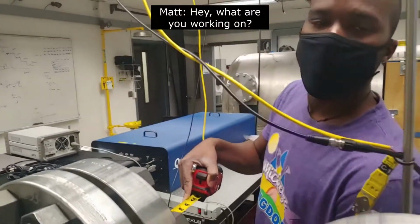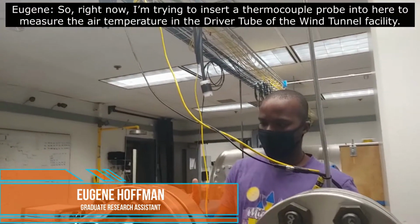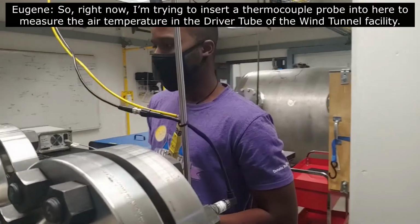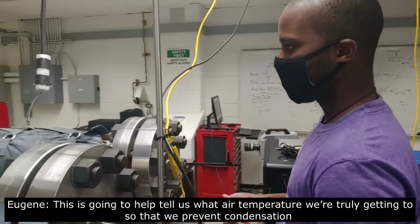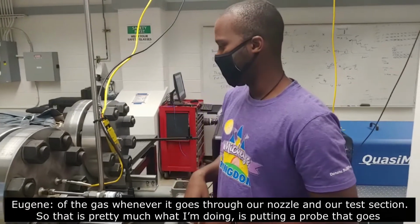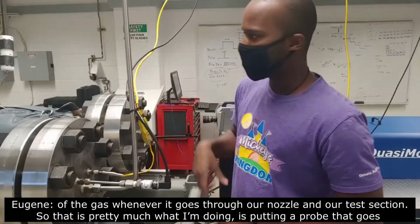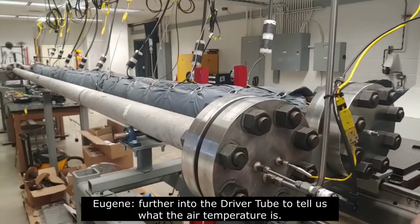Hey, what are you working on? Right now I'm trying to insert a thermocouple probe in here to measure the air temperature in the driver tube of our wind tunnel facility. This is going to help tell us what temperature we truly get to, so that we prevent condensation of the gas whenever it goes through our nozzle into our test section. I'm making sure I can get a probe that goes further into the driver tube to tell us what the air temperature is.